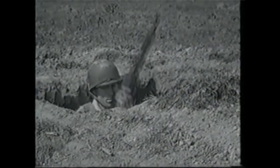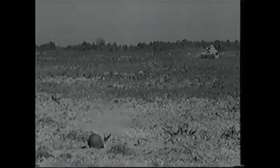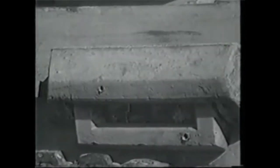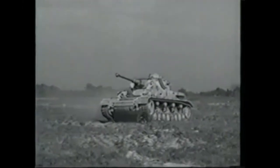You may not always have a cocktail, but you will have a rifle. It won't rip the tracks off a tank or puncture the armor, but a rifle can make it button up. You can jab his eyes out. Blind a tank and it's practically out of business.